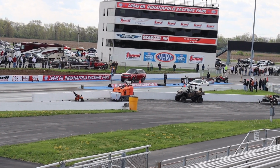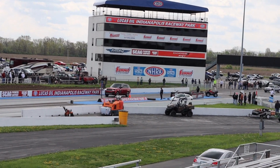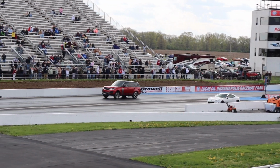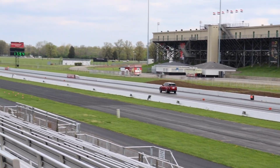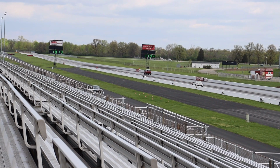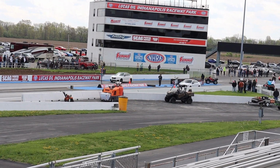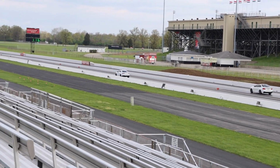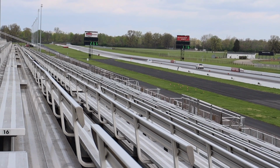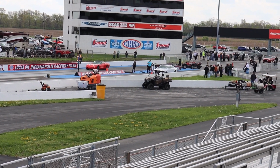Land Rover versus a FRS or a BRZ or something like that. I think the Land Rover might scoop this one. Corvette matchup here.